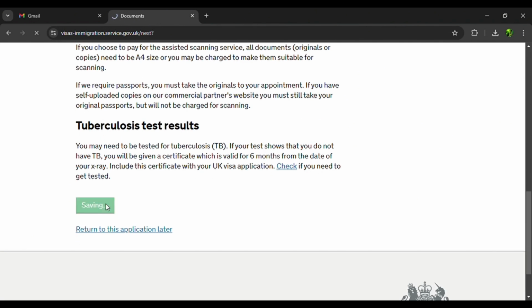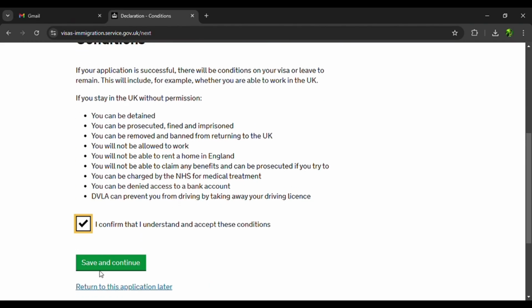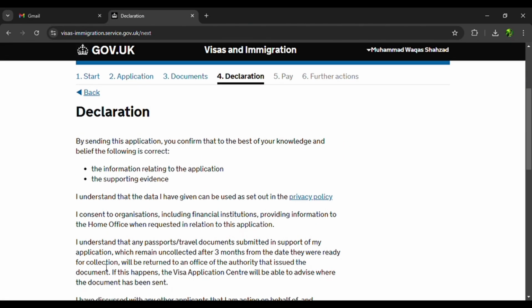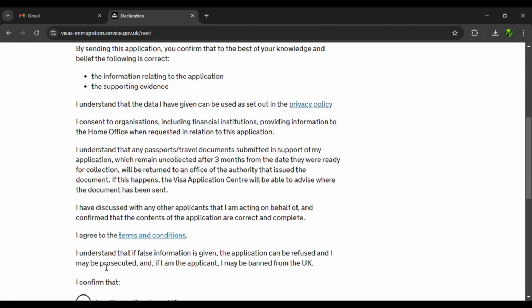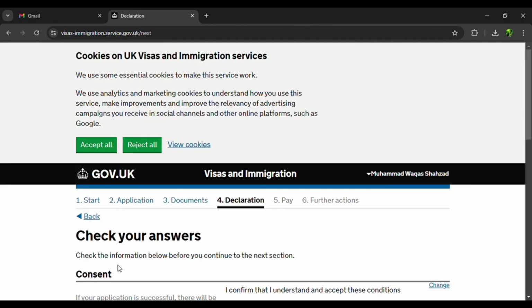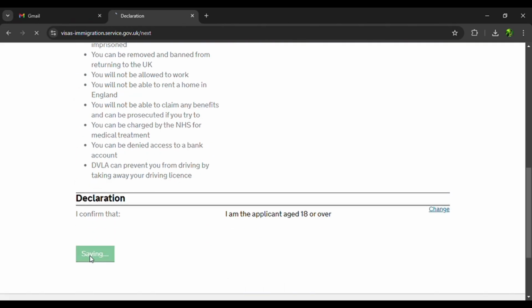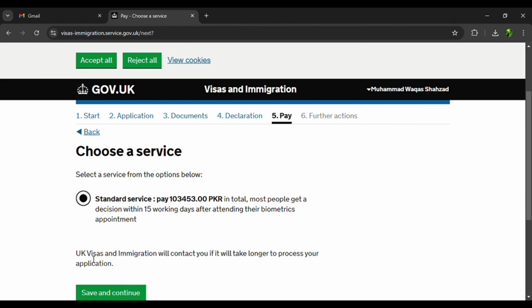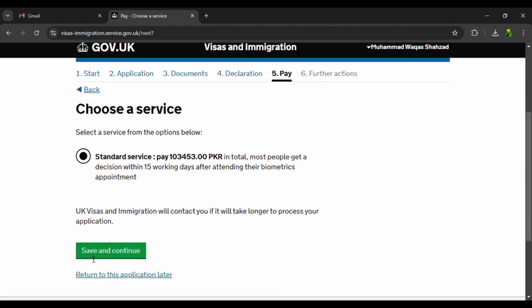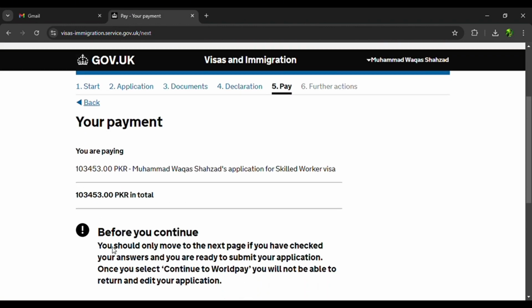Save and continue. On the next page, if you stay in the UK without permission, just select I confirm that I accept. And then the declaration, I confirm that I'm the applicant aged 18 or over, and then I accept the above. Select check your answers again and continue. Okay, so after that you use the standard service. The fee for that will be 1,03,453 in my case. Save and continue.